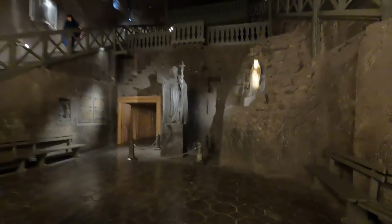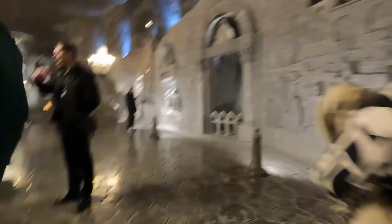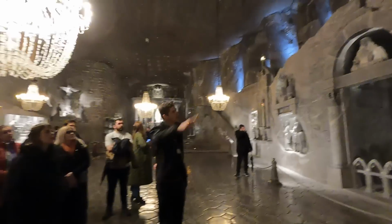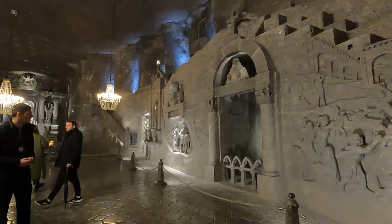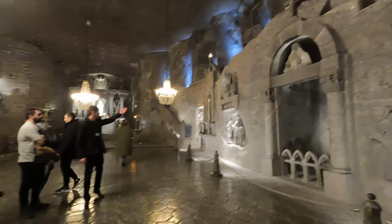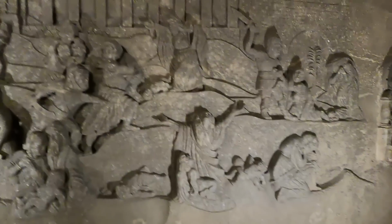Absolutely unreal. Now this is the chapel. This alone is the effort this would take. So this is salt from the central region of Poland. And next one is like a chunk of salt. And you have all these carvings along the wall.